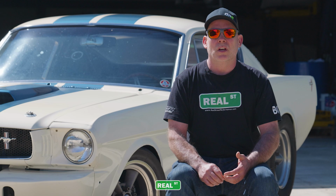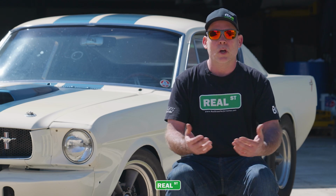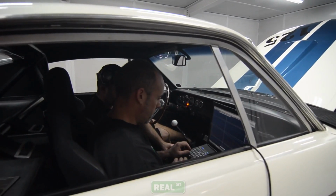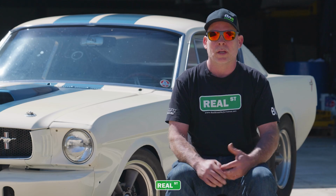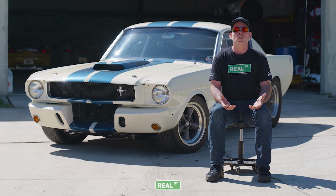One of my favorite features of this car is being able to partner with a friend that knows so much. Like I don't have to do any tuning on this car. He does it all himself, and he can teach me things in the process, because he's arguably one of the best guys that ever did that type of work. And you get to experience that, which is unusual for me.